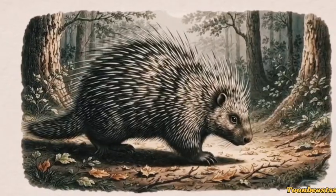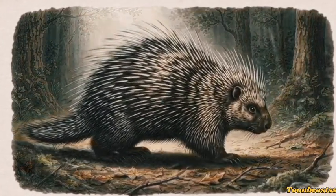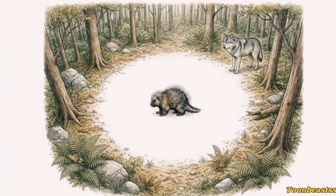We tend to look at the North American porcupine as a walking fortress. It's an animal wrapped in thousands of barbed needles, carrying a reputation so intimidating that most predators in the forest instinctively give it a wide berth. Despite that perfect armor, a porcupine's daily life is an exhausting, highly restrictive struggle.